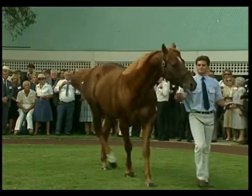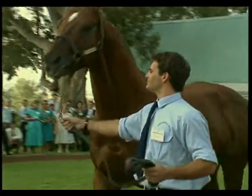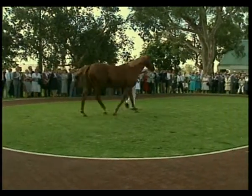Mr Hawke was treated to a special viewing of the stud's 5 stallions worth in excess of $14 million, the star of which was the great galloper Rancher.